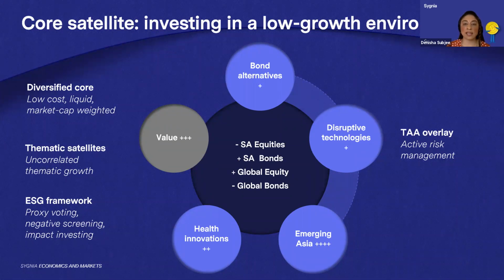Within the international satellites, we make use of various different themes, which we believe will continue to enhance the portfolio performance for our members over the shorter term, as well as over the longer term. We remain overweight our MSCI as we continue to balance the growth bias in the cyclical recovery across the world. We do believe that as people learn to better live with COVID-19 and more vaccines are rolled out across the world, growth around the world will continue to recover, and that's why we use a value tilt out of that growth bias. The next theme is bond alternatives.